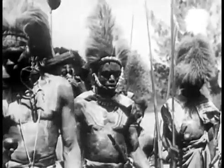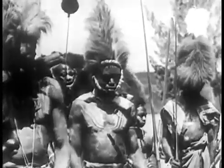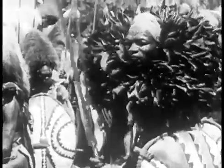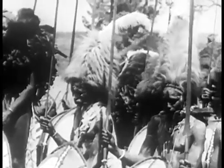Their faces, legs, and chests are painted red, yellow, and white with a substance made from the ashes of previously killed lions. Naked or half naked, with girdles of leopard skin, buffalo hide shields colored with bold patterns, they carry a long-bladed spear.